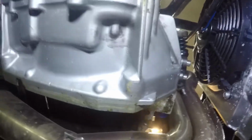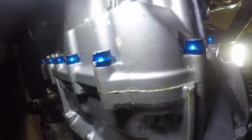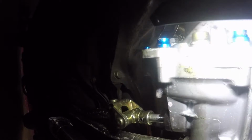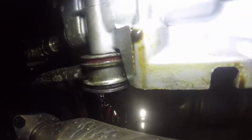But the part that confuses me is that it's all the way back there. If you can see, right here on the seam, there's oil, and it seems like it trickles down from up here, and then it goes all the way and stops right here, pretty much. You can see it just trickles all the way from up here.